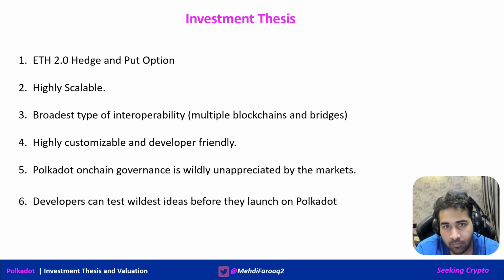The final investment thesis point is that Polkadot provides you an alternative real-life testnet called Kusama, where developers can test their wildest ideas before that project gets launched on Polkadot. So in essence, that makes Polkadot very safe, and the experimental development environment for the teams that want to prepare for the deployment on Polkadot and also flag some errors, I think, is an amazing idea. And so they can optimize some of their product launches before it's launched on Polkadot. So all in all, this makes Polkadot very secure.